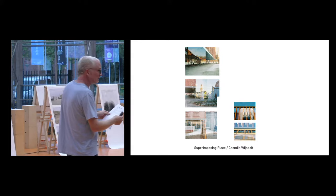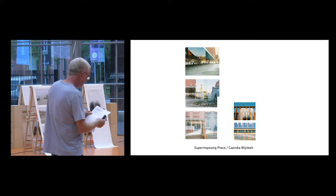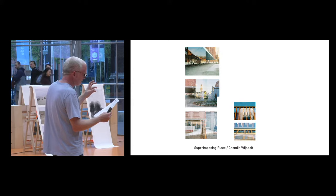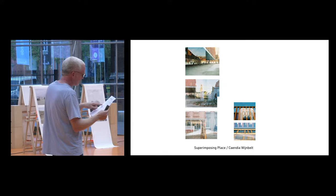Did you read the text? Because if you don't, look. The method is an overlay of two different aspects of the site. It's an analog camera with film, so the film was exposed once and then a second time. The first time the camera was pointed to the building and its larger contextual setting. And the second time it was details and similarities.